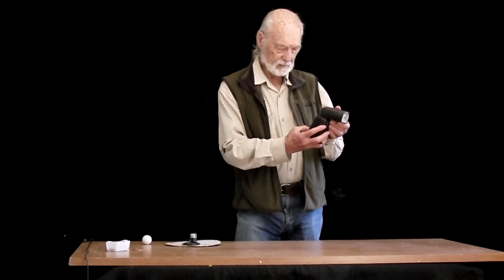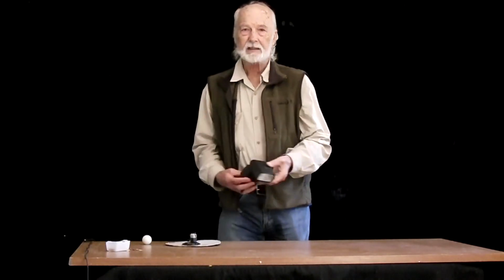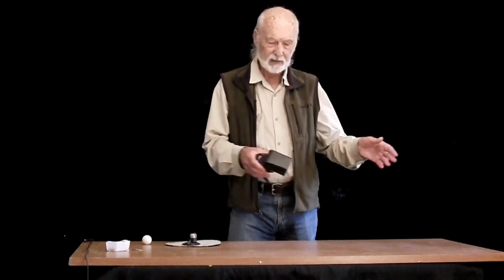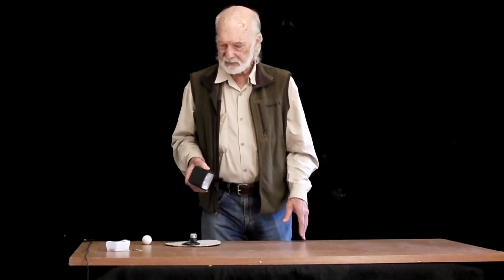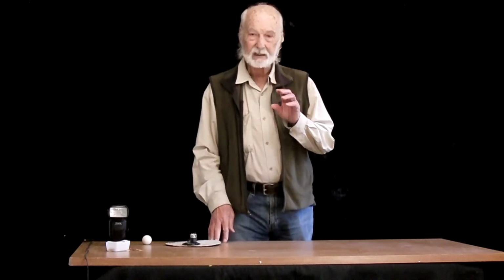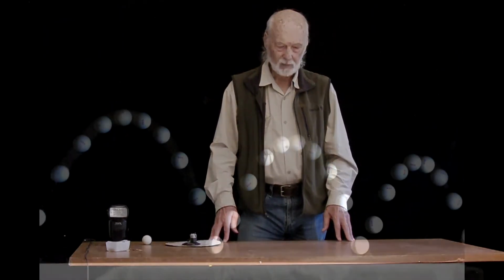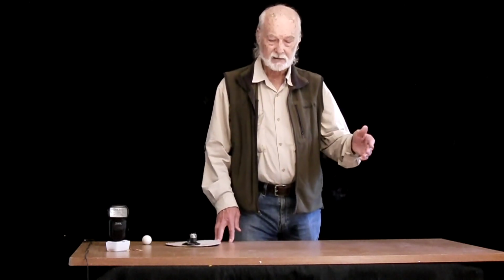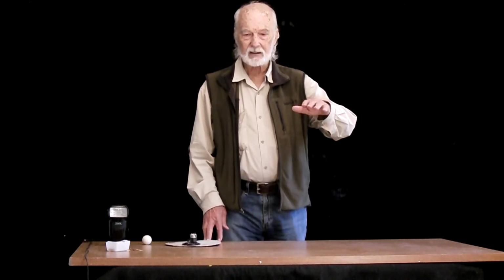And that's 40 flashes. 40 flashes at 20 flashes per second. And the result of lighting the bouncing ping pong ball with a stroboscope is that we produce a photograph where there are individual images of the ping pong ball separated by a 20th of a second each. So now we can determine how fast the ball is traveling at any given position along the curves. So not only do we know what the height change is, but also we know the rate of motion.